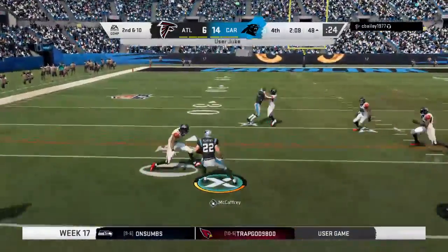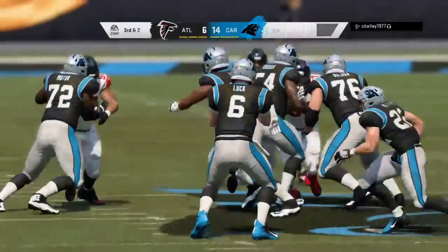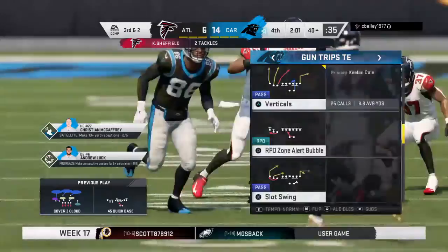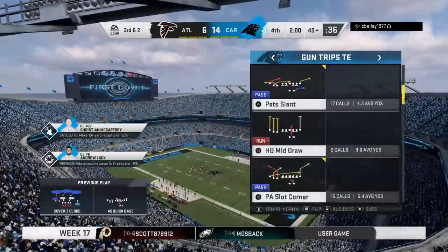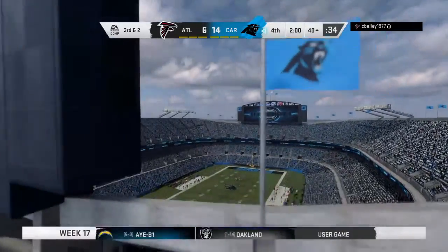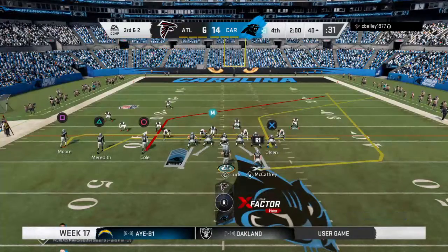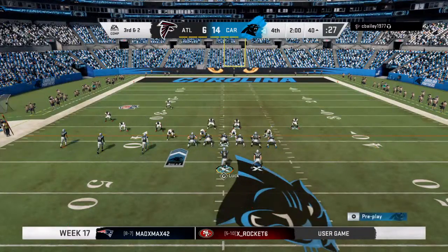Shotgun handoff now to McCaffrey. And he's corralled at the 40, but not before picking up 8. Fourth quarter, down to the final 2 minutes, and we've got a one-score game. So it's Panther football as we welcome you back. And let's see what they've come up with offensively after having time to talk it over.